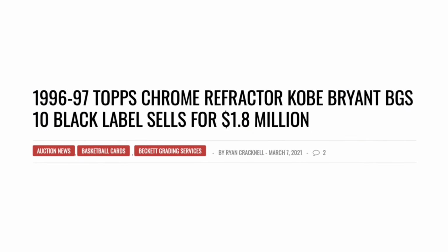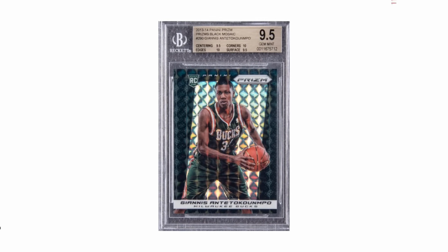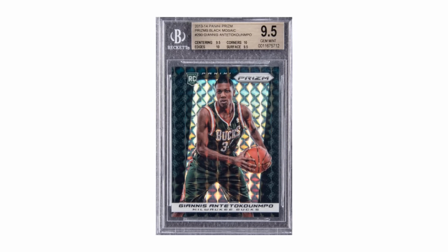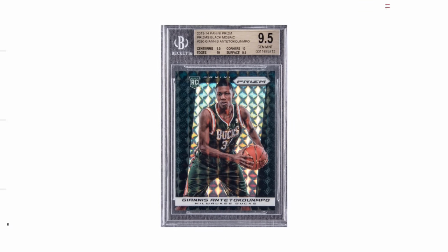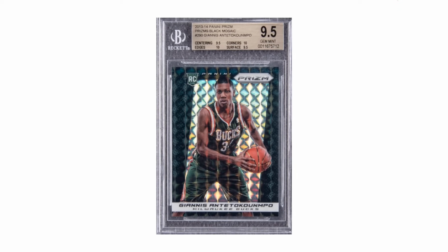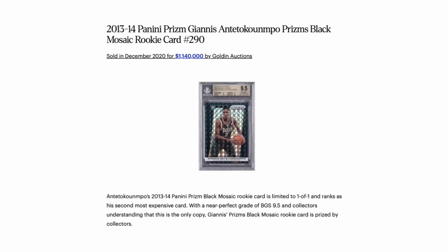$1.75 million. Now to the Greek freak, Giannis Antetokounmpo. First up is his 2013 to 2014 Panini Prizm Black Mosaic rookie card. This is a true one of one. From one of the most popular modern sets, no patch, no autograph, just pure rarity and the power of the Prizm brand. It sold in 2020 for over $1.1 million.